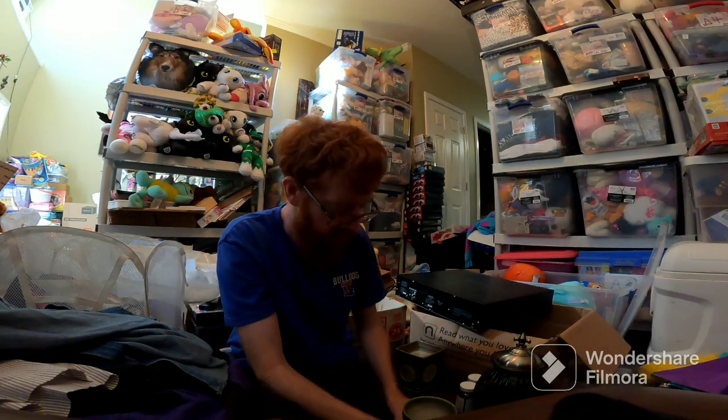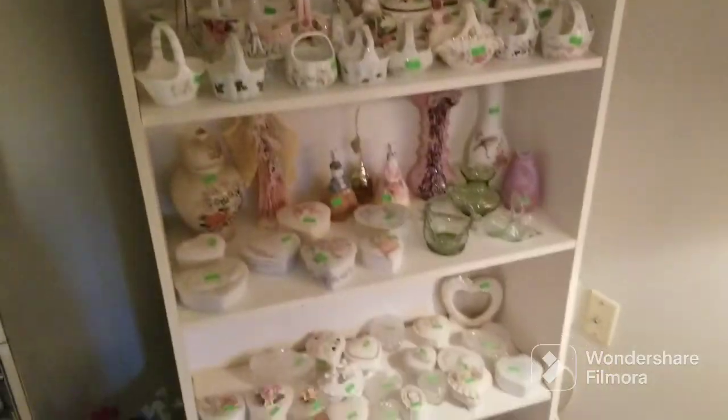But that's it for that stop. Some pretty good profits already made, and definitely good profit with that Sony 5-disc CD changer, I think is what it is. On to the last clip. This is all the leftovers of an estate sale. This is just one room. There's a ton of Christmas stuff in the other rooms. This is right before Christmas, right before I left to go up to North Carolina.